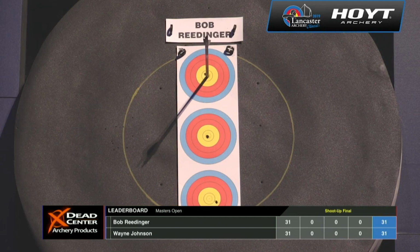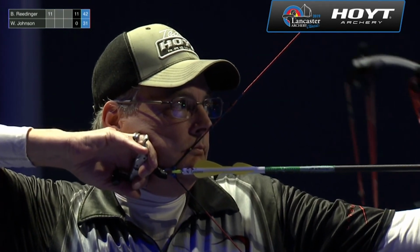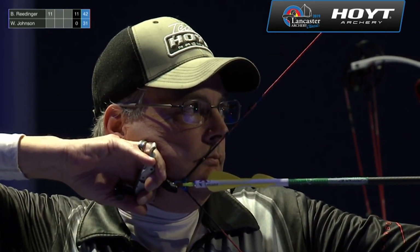11, Finland. Nice shot, Bob. Wow, center punch. He looked comfortable doing that. Yeah, when you put a 27 inside out on an X, you've made a good shot.